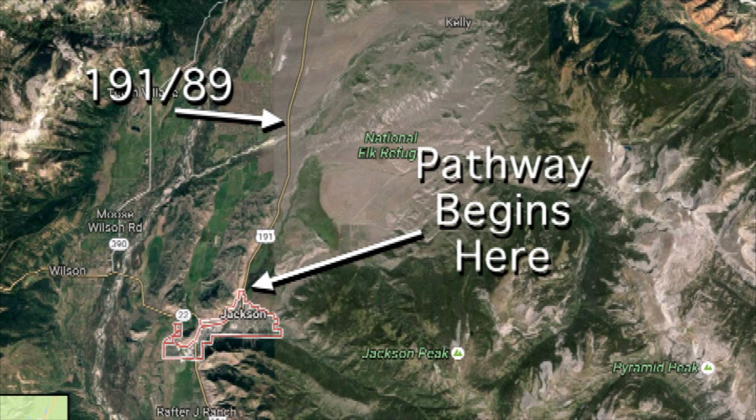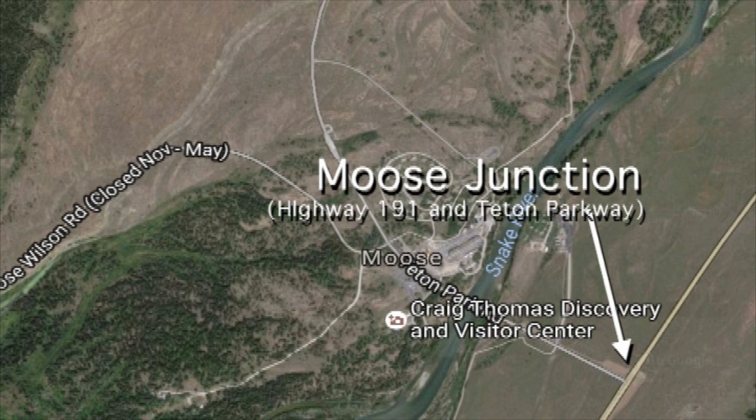If you want to take it from this point, you can park at the visitor center there in the north part of Jackson and Highway 191-89, and then continue on up Highway 191 into Jackson Hole Valley, where the start of the Tetons are on your left, and you'll be going to the southern entrance to the park, which is called Moose Junction. So the pathway follows 191, Highway 89, to Moose Junction, and then turns under the road and goes over to the Craig Thomas Discovery and Visitor Center there at Moose Junction. And that's where we're going to begin our trek today, but you can take it from Jackson.